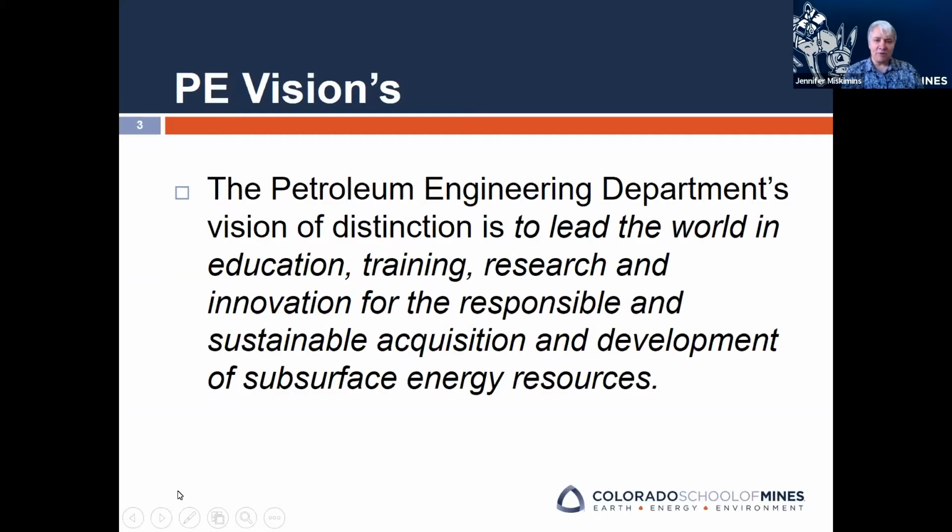So just a little overview of the department. Our current vision statement is shown right now. Petroleum Engineering Department's vision of distinction is to lead the world in education, training, research, and innovation for the responsible and sustainable acquisition and development of subsurface energy resources. And I think some of what you are going to see today is going to fit very well within that vision.